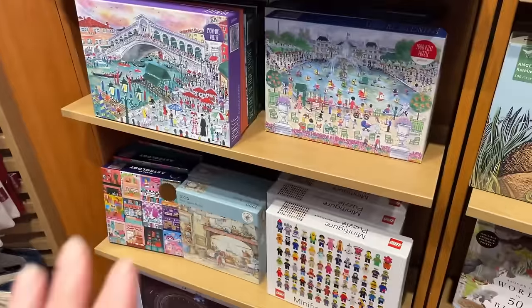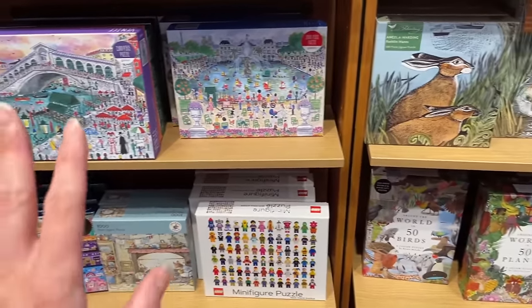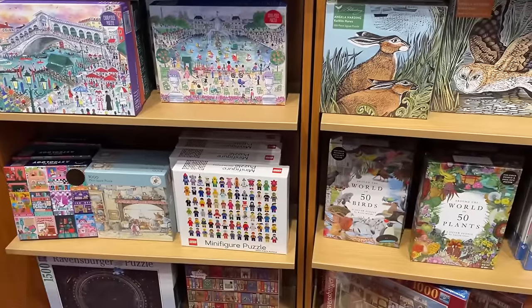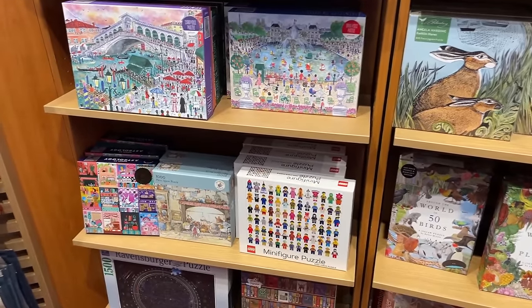They don't seem to have a humongous selection in general, but nevertheless, these are the fancier puzzles and definitely give me that Barnes & Noble kind of vibe. Anyways, let's move on to the next one.